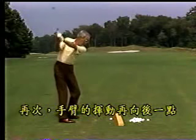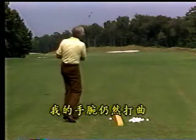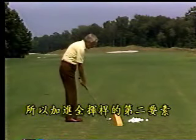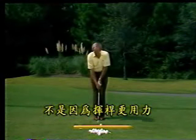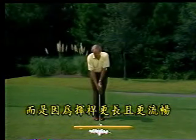Again, the swing of the arms around and back a little further. My hands and wrists are still cocking, so let's add the second component of our total golf swing, and we're going to see more distance develop simply by swinging the club not harder, not more powerfully, but simply longer and more freely.